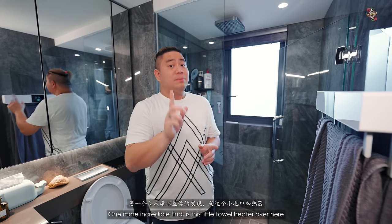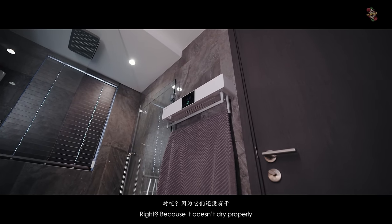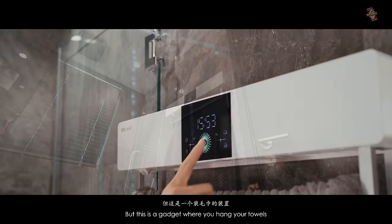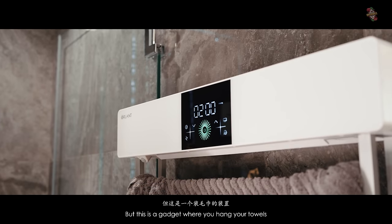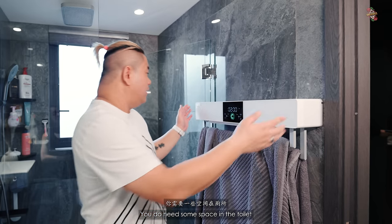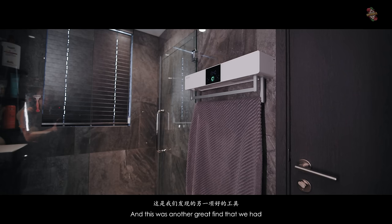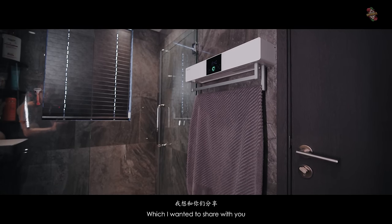One more incredible find is this little towel heater over here. After a while, all the towels smell, right? Because it doesn't dry properly. But this is a gadget where you hang your towels and you can heat your towels. You can even put on a UV to sanitize the towels. You do need some space in the toilet though, so we just had the right amount of space to install this into the wall. This was another great find that we had, which I wanted to share with you.